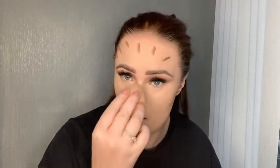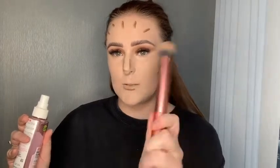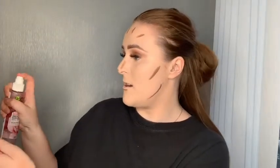And then I do put it on my nose, but now I get this Face Expert brush from Technic. With my spray, I like to just spray it. And then I just like to dab it on the back of my hand.